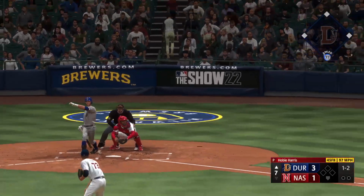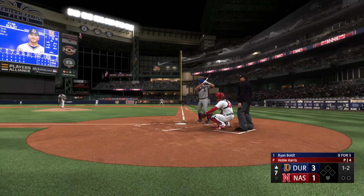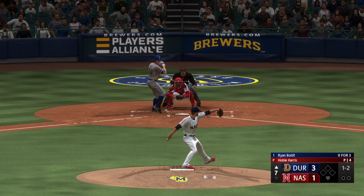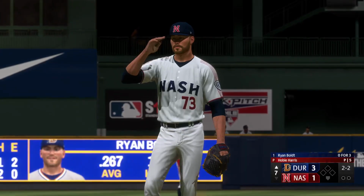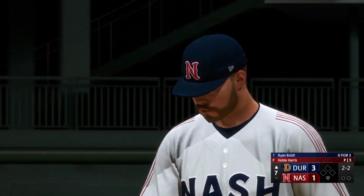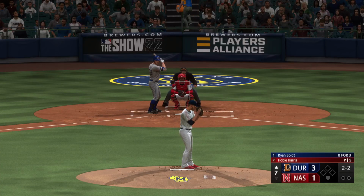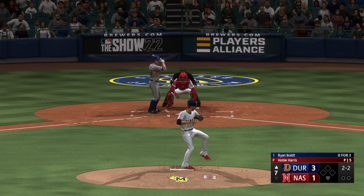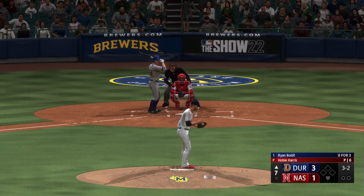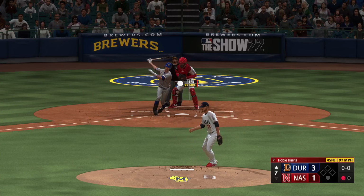And the righty deals. And a ball evens the count. The 2-2 now. Full count, 3-2. At this point in the game, you cannot issue free passes. He's going to have to challenge this hitter. Hitter's got to be ready to swing it. Cut on and miss. Struck him out.